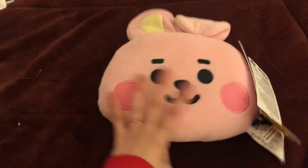So then my mama got me this Cooky pillow that you put on your chair to add to my Cooky pillow collection, because I literally have pretty much every Cooky pillow that there is.